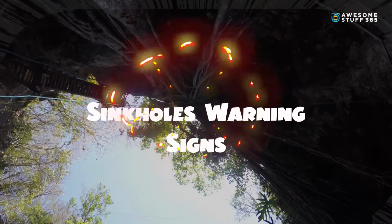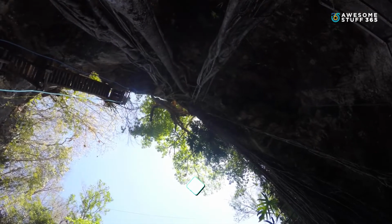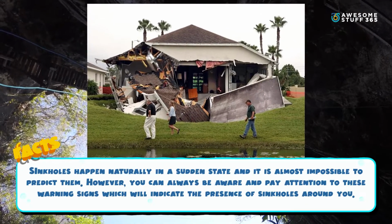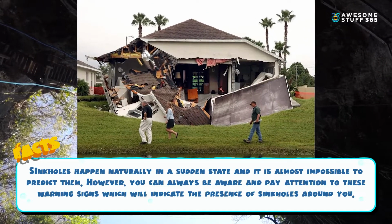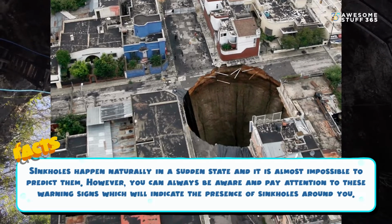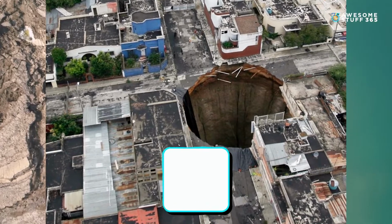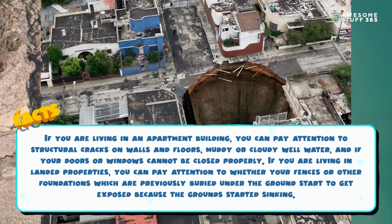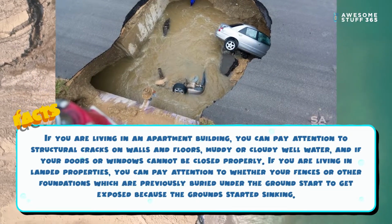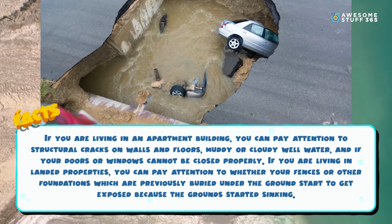5. Sinkhole warning signs. Sinkholes happen naturally in a sudden state and it is almost impossible to predict them. However, you can always be aware and pay attention to warning signs which indicate the presence of sinkholes around you. If you are living in an apartment building, pay attention to structural cracks on walls and floors, muddy or cloudy well water, and doors or windows that cannot be closed properly.